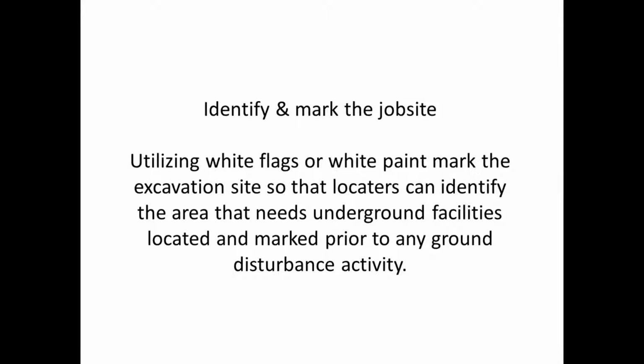The standard out there is OK 811, which is very proactive in promoting the safe excavation and trenching programs, and they have a variety of things on their website that you can look at to utilize for training. White flags or white paint are used to mark the excavation site so that locators can identify the area that needs underground facilities located and marked prior to any ground disturbance activity.